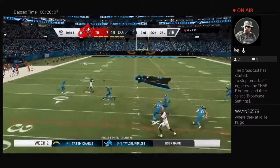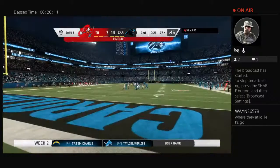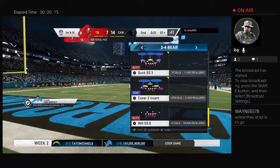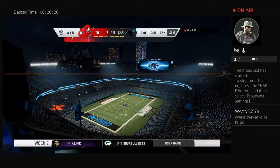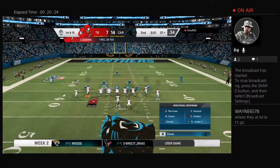Winston from the gun on 3rd down. Oh, my goodness. Open man has got one. It's complete. And they'll get this past midfield before being stopped just before the 35. That goes as a gain of 36 on 3rd down.